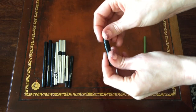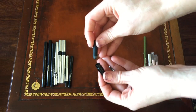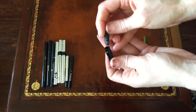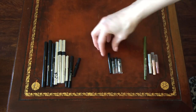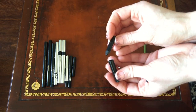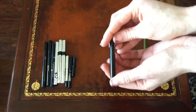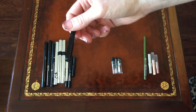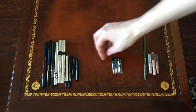This is the Urban Decay 24/7 Glide On Eye Pencil in Perversion. That's all that's left of it there. I really enjoyed this one. I got this in an Ipsy bag. This is the Bella Pierre Gel Eyeliner. This was in the shade Ebony. Really loved this one. I would buy this one online in the full size.